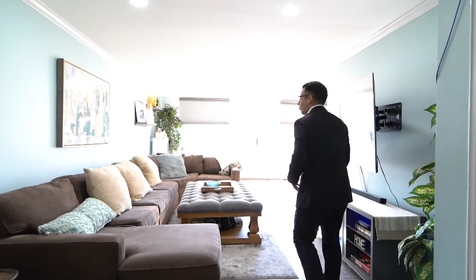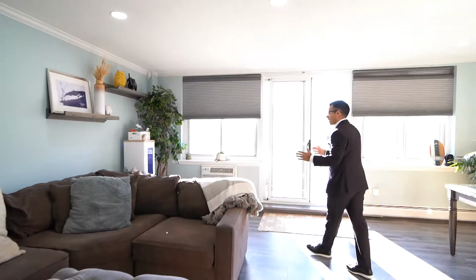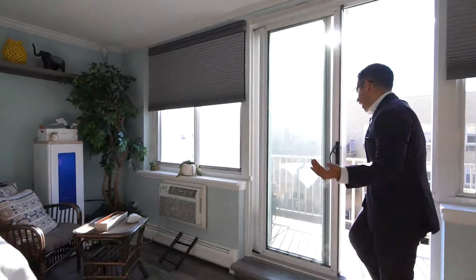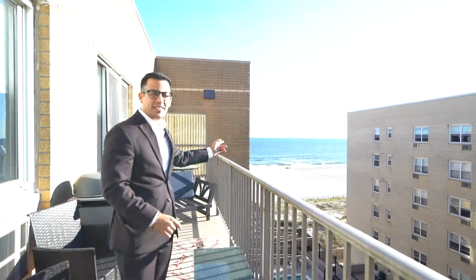So welcome to unit 6B at 650 Shore Road in Long Beach. We walk right into this living room area, tons of space. Look at the size of this couch, enormous. This area is excellent for reading, tons of sunlight coming in, and that leads us up to our main event, a 40-foot balcony with excellent views of the ocean and the beach.